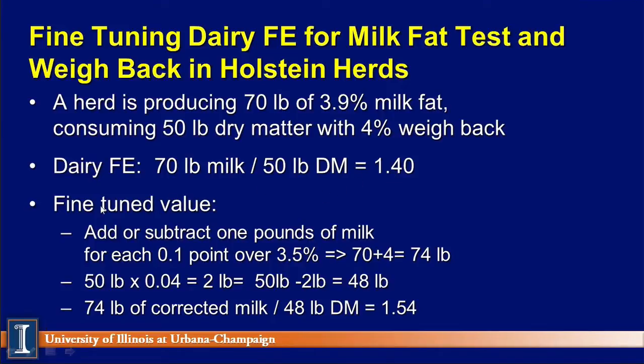But now if you fine-tune this, and this is a nice thumb rule for you Holstein breeders out there, you can add or subtract 1 pound of milk for every tenth of a point above or below 3.5. So remember, this was 3.9, so now suddenly you add 4 pounds of milk. Now you can also use the equation you'll see here in the next PowerPoint, but nice thumb rule, and you can see now I have 74 pounds of 3.5 fat-corrected milk. And remember, the weighback is 4%.